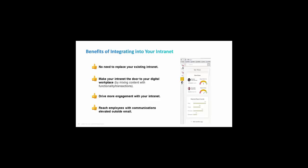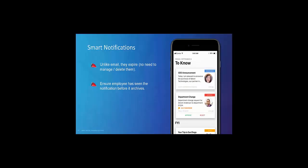That allowed us to sort of coach our employees that our intranet is becoming the front of our digital workplace. And it's just driving more engagement to our intranet, and reaching employees outside of email, which was one of the key objectives: getting things out of email and into a place that employees trust. So one of the things we did was, instead of leveraging email, we built what was called smart notifications. We're trying to solve some of the problems of email.